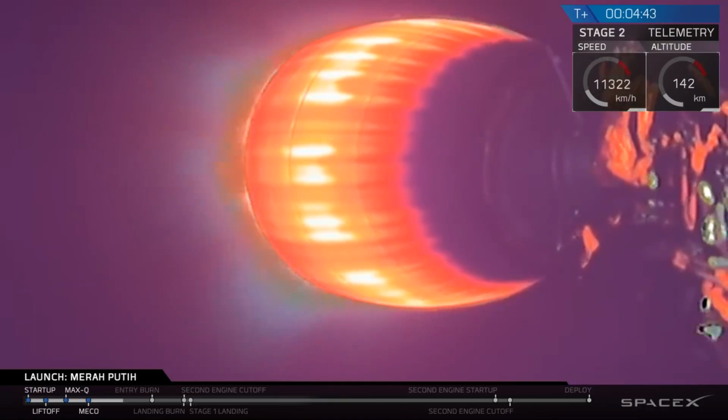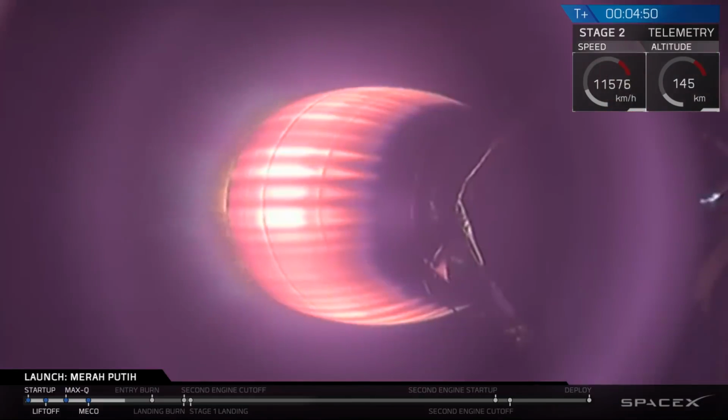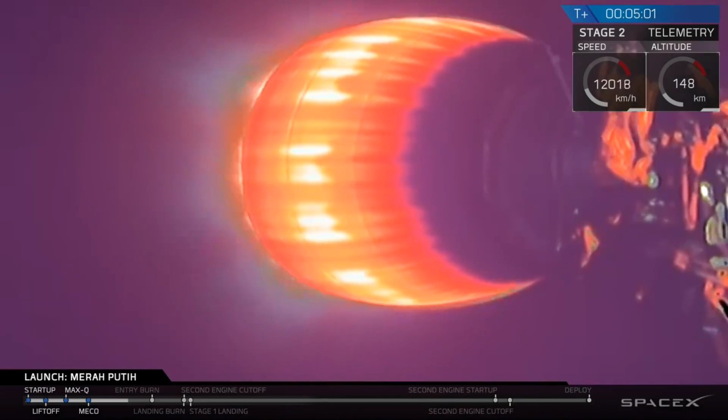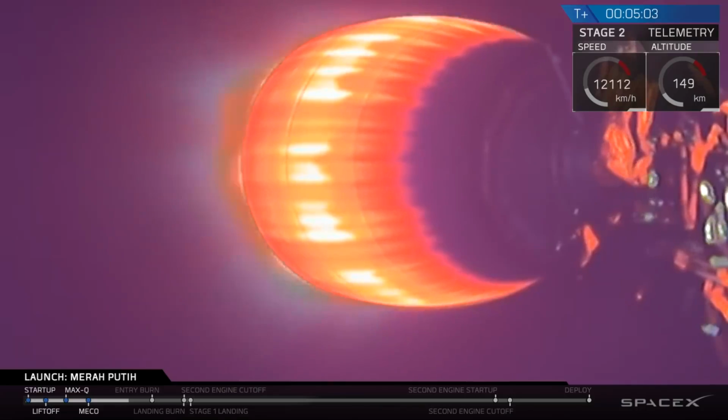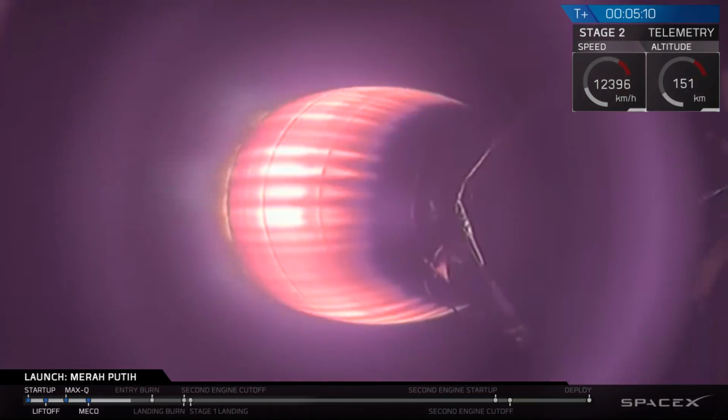Now, the second of those stage 1 burns is called the landing burn. This is a single engine burn where we light that center engine, E9, and it brings the vehicle's velocity down rapidly from about 250 meters per second to about 2 meters per second in order to gently land the rocket on the drone ship. Now, stage 1 landing should occur just a second or 2 following second stage engine cutoff. So there's going to be a lot happening all at once, so watch closely for this next series of events.